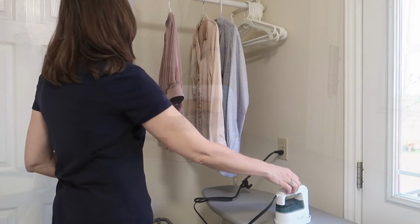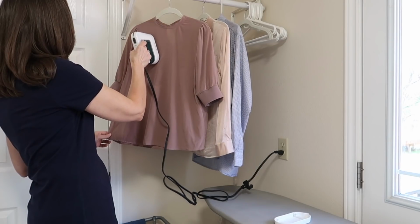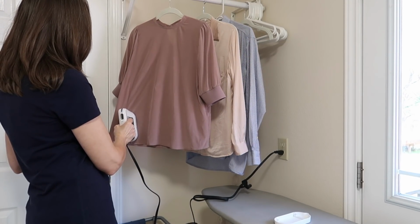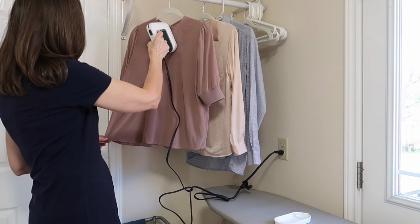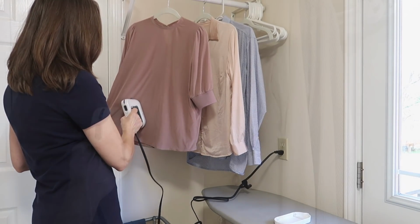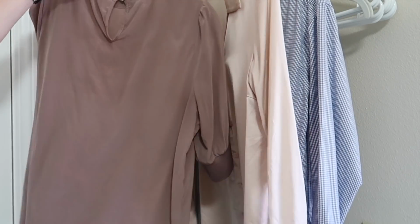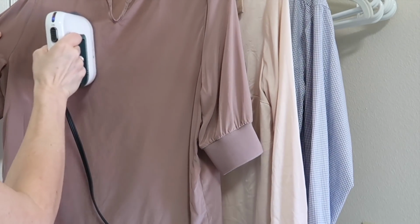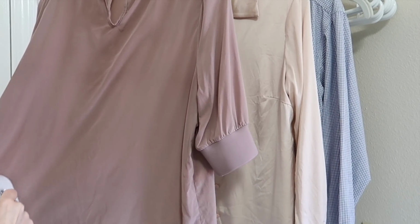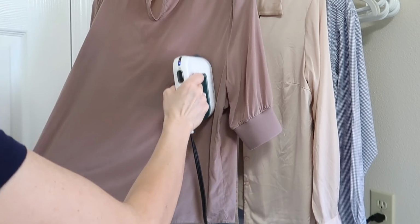You just plug it in and you can use it as a regular iron or as a steamer. And this week I needed to steam some of my silk tops, and I definitely prefer to do it this way as opposed to ironing them. I think it's a lot more gentle on the silk fabric, but this works great as both, and it's very tiny. So you do have to refill the reservoir every so often, especially when you're steaming like this, but it's small enough to take along with you when you travel, so I like that. And it has completely replaced my regular iron, and I don't have a separate steamer.